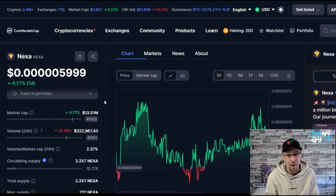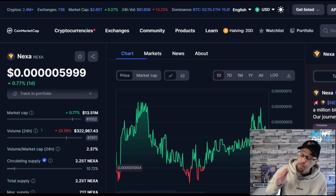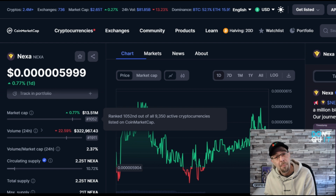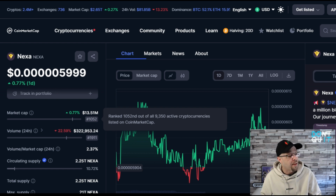And how would I do that on this? This is a high risk. I'd use a small amount of my percentage, and then as the portfolio grows, I can reallocate into less risk. As far as the market cap's concerned, we're sat at 13.51 million market cap, and the ranking within the crypto space is 1,052.